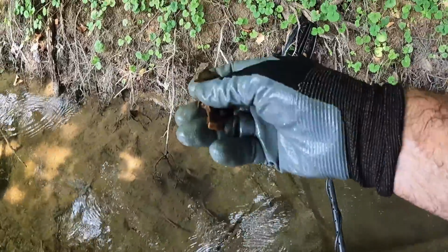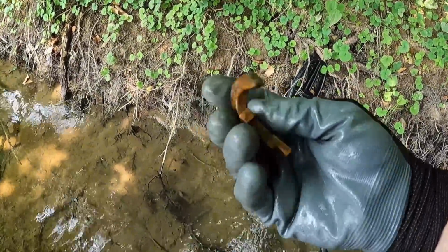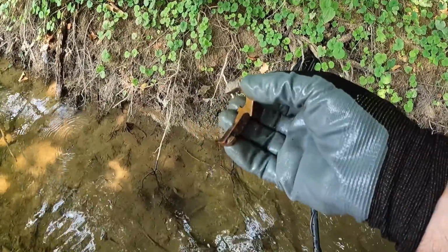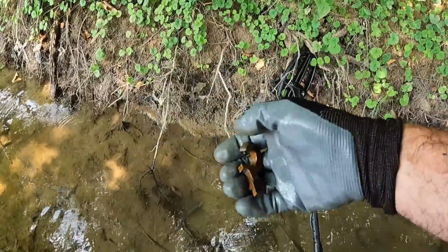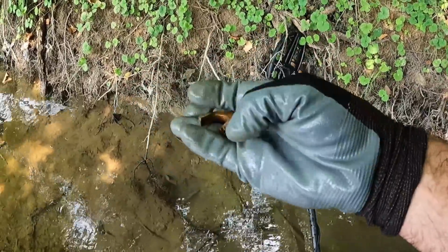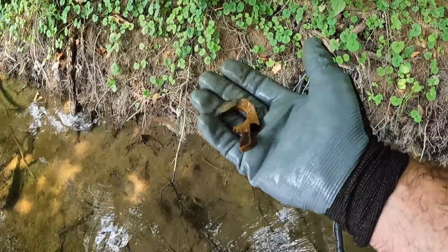I did find this too. I wanted to show you before I throw it in a bag. I'm not really sure. Big old piece of brass. Not really sure what that is, but it's definitely been smashed up pretty good. Great signal. I don't think it's going to be Civil War era though. I think it's going to be early 1900s or later.